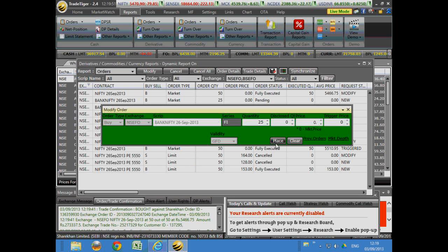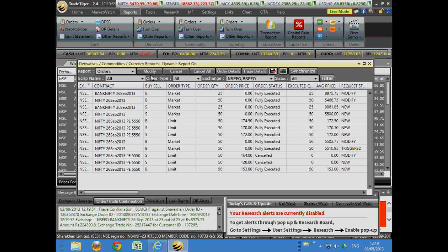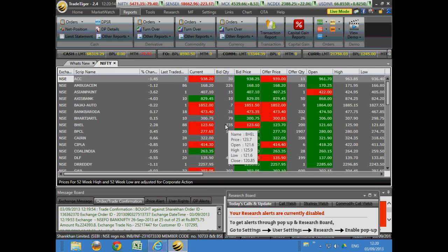Just give me a minute. Okay, guys, I've just booked my profit. This is my profit since morning, roughly 9,420 rupees, my net profit since morning. 8590 is visible here. And this is just regular trading that I'm doing here. So I keep on trading and I don't mind sharing my trades with you.